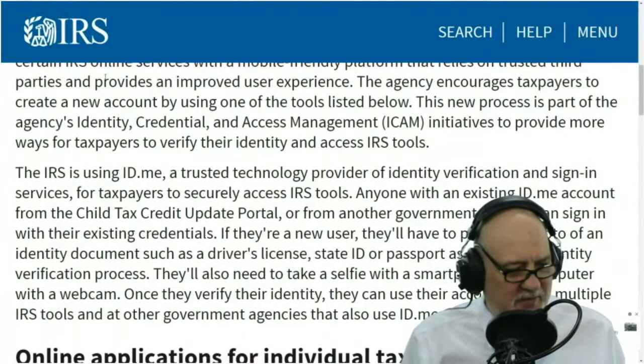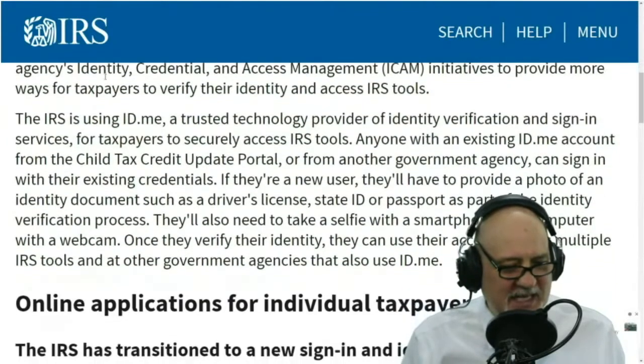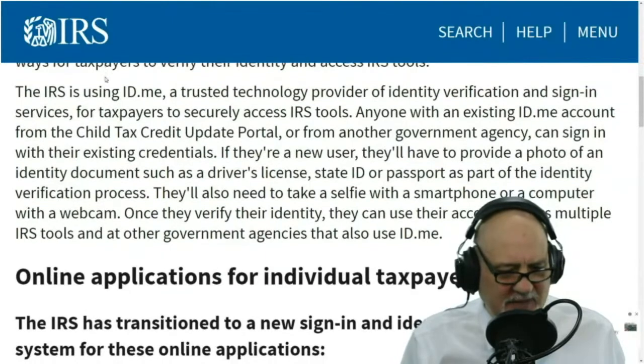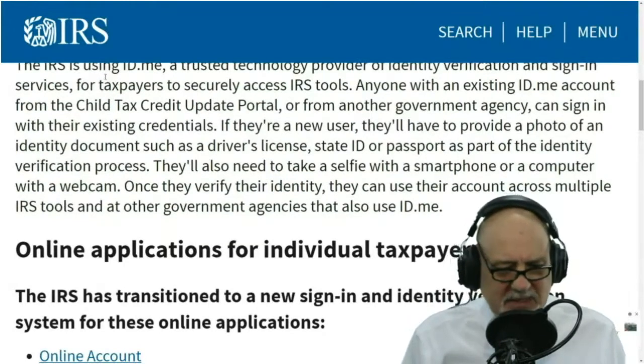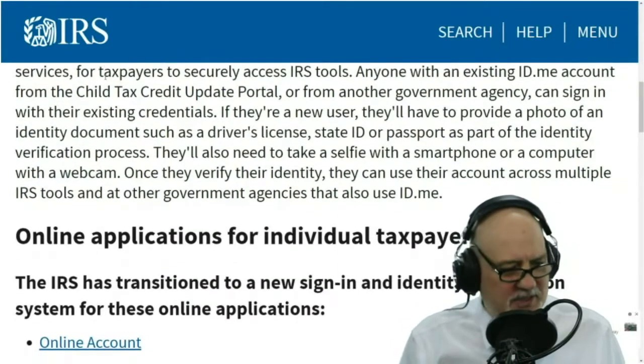This new process is part of the agency's Identity, Credential, and Access Management, ICAM, initiatives. They always have an acronym for everything. It aims to provide more ways for taxpayers to verify their identity and access IRS tools. The IRS is using ID.me, a trusted technology provider of identity verification and sign-in services for taxpayers to securely access IRS tools. Anyone with an existing ID.me account from the Child Tax Credit Update portal or from another government agency can sign in with their existing credentials.